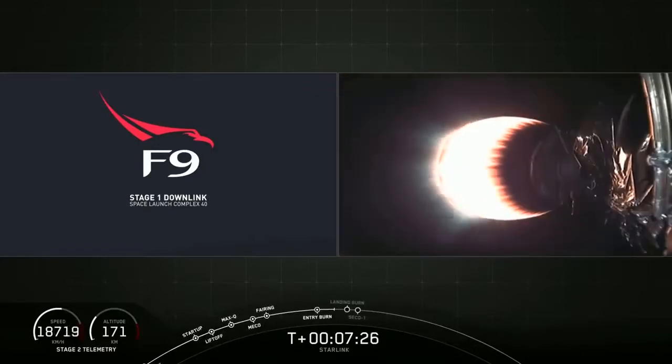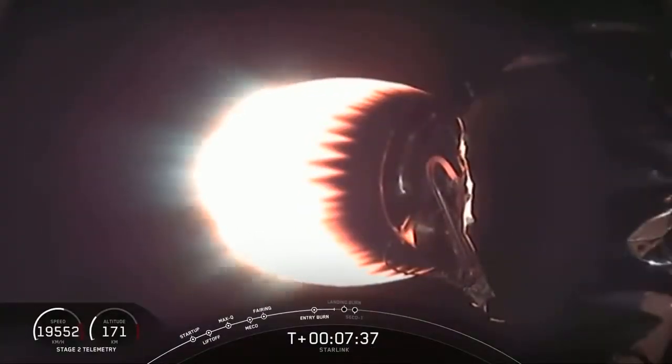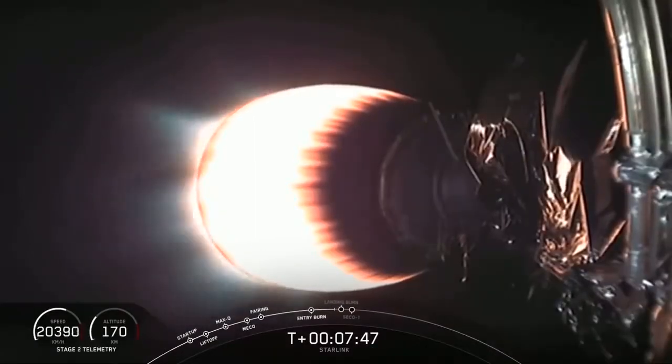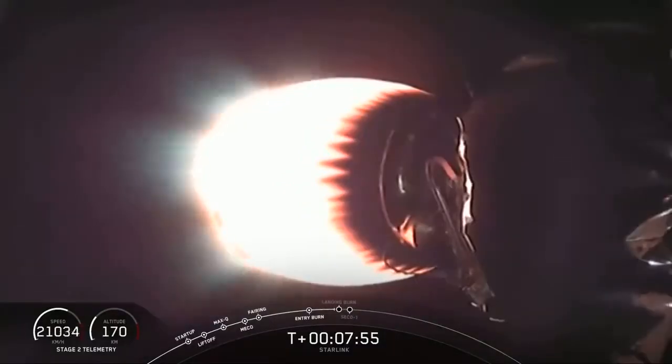Stage 1 is transonic. We lost the signal from stage 1 at Cape Canaveral, as expected. All telemetry is nominal on the second stage as it continues to accelerate. Next big thing happening here is going to be the landing burn at T plus 8 minutes and 9 seconds, just about 30 seconds from now. For those of you just joining us, we did have a successful liftoff at 10:30 p.m. Eastern Time from Cape Canaveral. The first stage was able to successfully separate and is now heading back for its third landing attempt in its history.